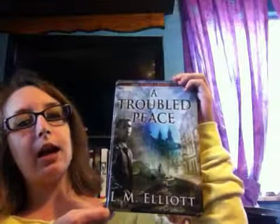Next is A Troubled Peace by L.M. Eliot, and this is a World War II historical fiction. This is the sequel to Under a War-Torn Sky, which I need to get, but this looks very, very good.